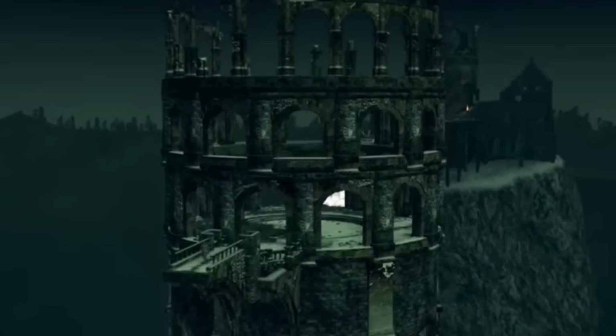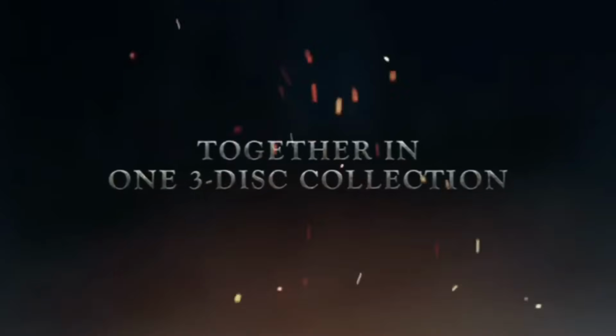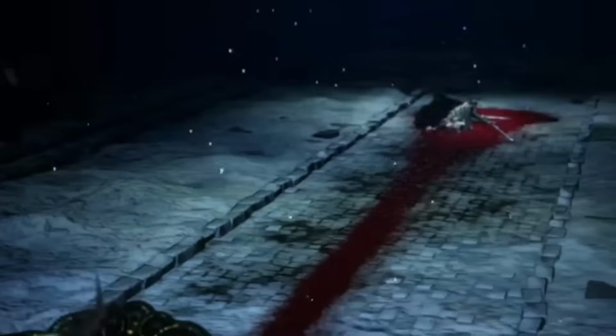So if we read on the back, it says the complete Dark Souls series in one 3-disc collection, including Dark Souls Remastered, Dark Souls 2 Scholar of the First Sin, Dark Souls 3 The Fire Fades, all DLC content from all three games, crucially, and all original soundtracks. So there's a lot here for your money, right? There's a lot of bang for your £25, that's for sure.